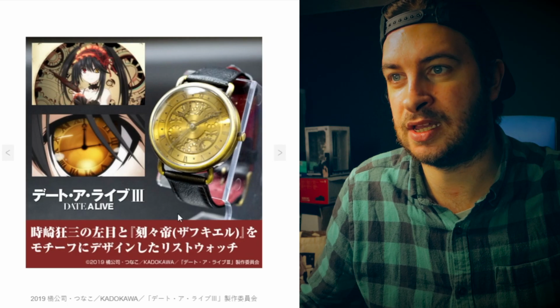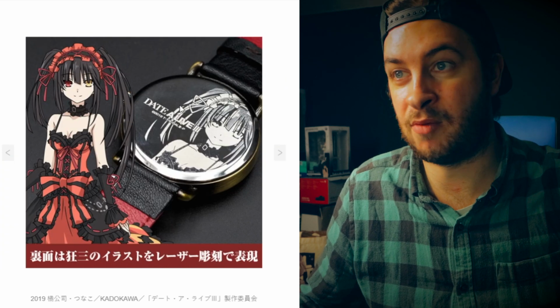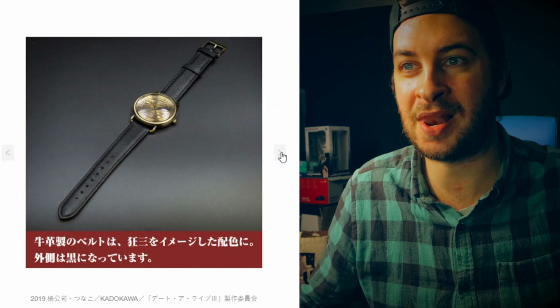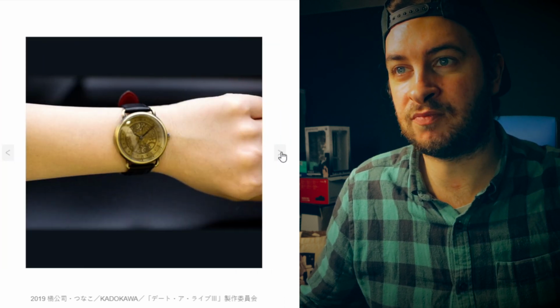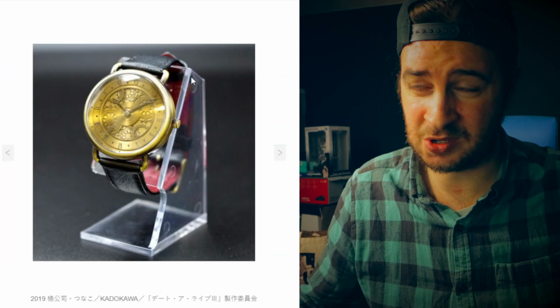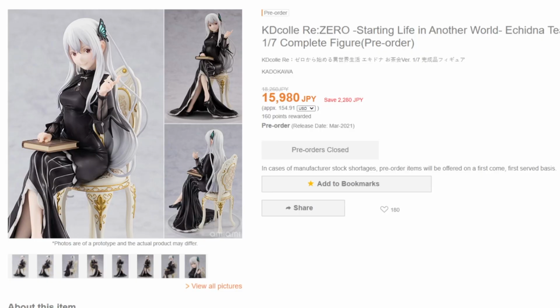Just look at some pictures. So yeah, nice. Based on Kurumi, based on Zafkiel. Love it. Got a bit of Kurumi touching the skin when you're wearing it. Tasty. Follows that red and black theme. I just pray that this comes in a really fancy, nice box. It probably doesn't come with that stand, but I'll have to buy one. Oh, what a time to be alive. Next up, from Re:Zero, Echidna.